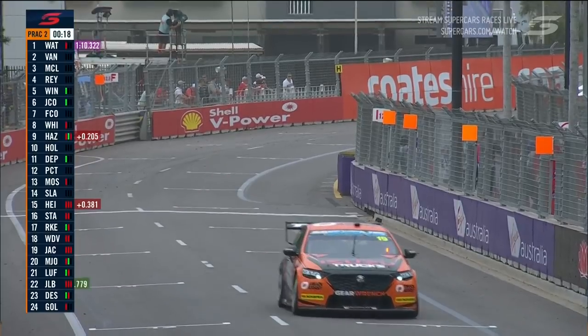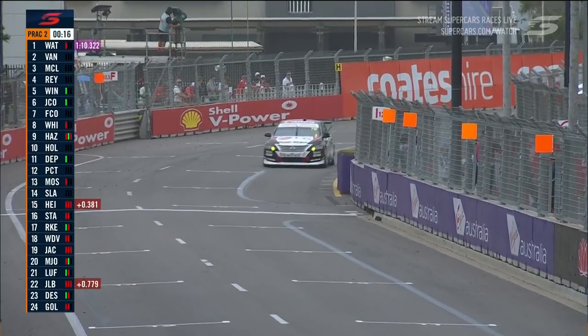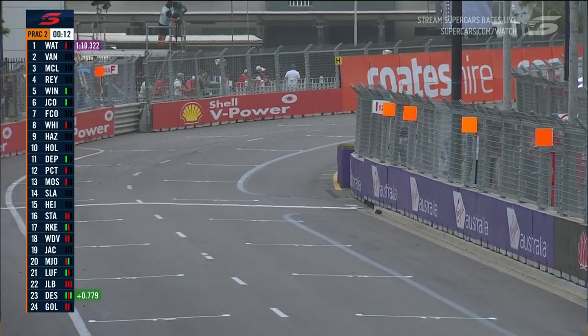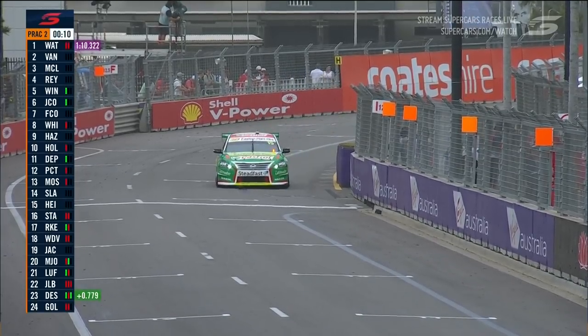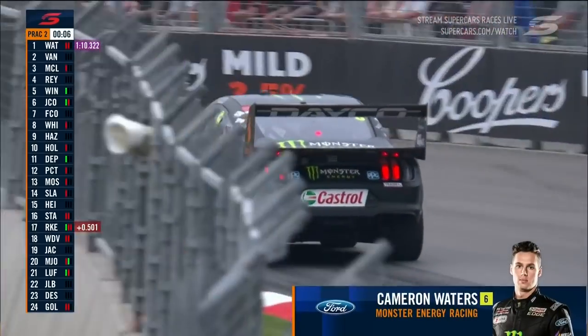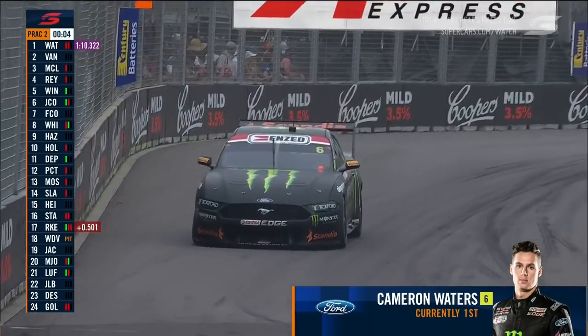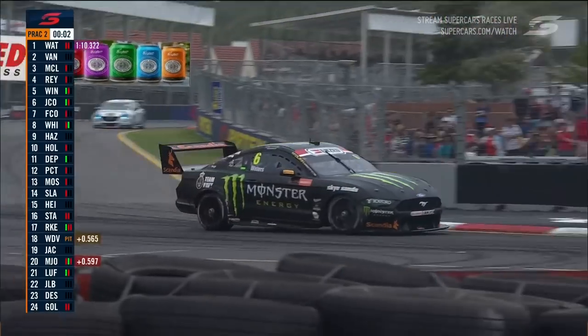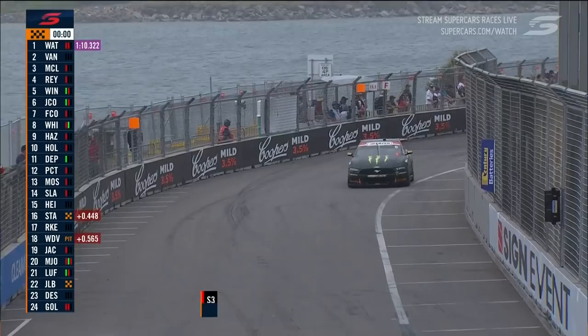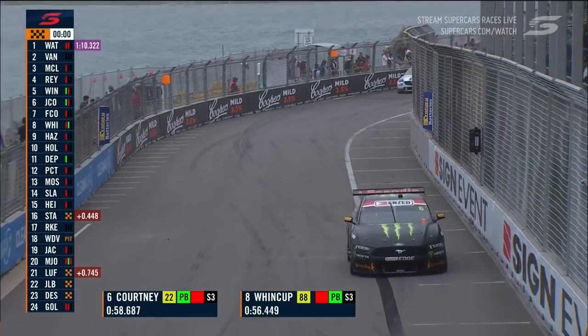It was a good save with the rear wheels locked down there at the hairpin for Wind Cup. His first sector was exceptional. James Courtney's been the fastest in sector two, and as we said before, Hazelwood is fastest in sector three. If you line all those best sectors up, it's actually a 9.88, so the conditions are pretty good, just getting a lap together for everybody.